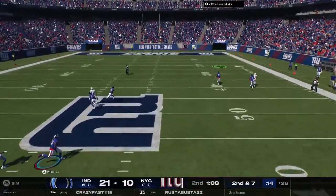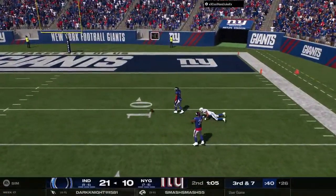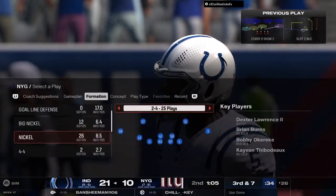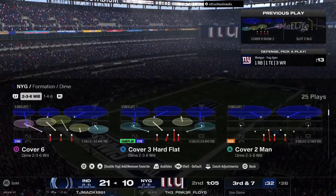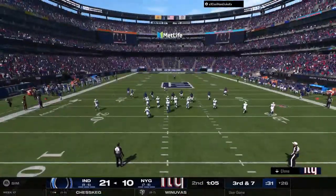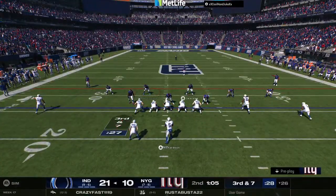He lobs it up, looking deep to the right side. He had it for a moment, but a great defensive play to jar it loose. Incomplete. Defender's not going to be thrilled the catch was almost made on his watch, but more importantly, he breaks it up. Gives him a chance to do a little jawing after the play, lets the other guy know he roughed him up and cost him that catch. Last pass unsuccessful, and they have third down here.